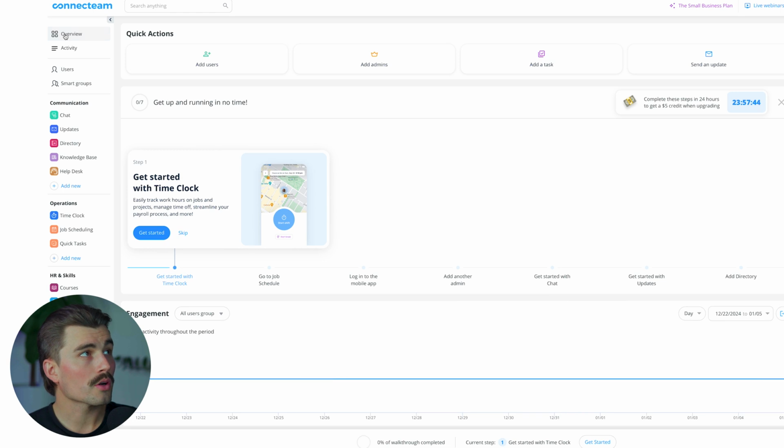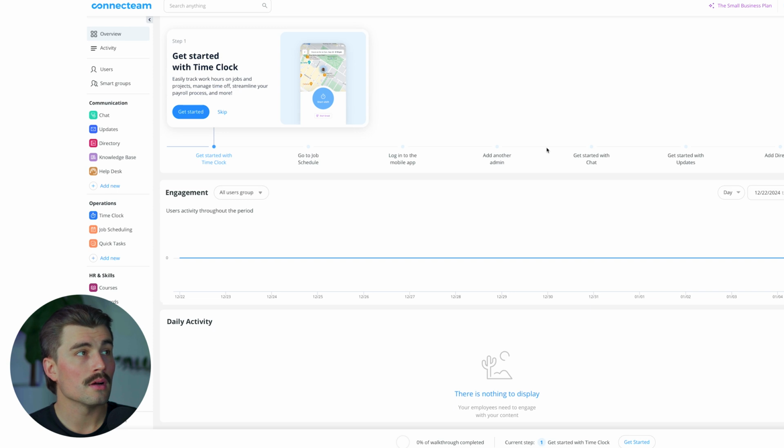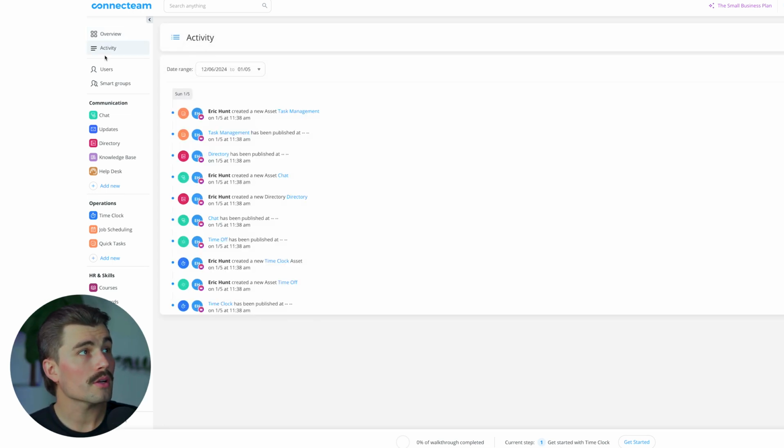So here we are currently under the overview section, and it has some quick action tasks here. So we can add users, we can add admins, add a task, or send an update. And if we scroll down here, we can see some dashboards that we have for things like engagement, daily activity. And as you can see, it's just a really nice, super easy to use interface that you can pick up in no time. If we click over here under the activity, we're going to get a running list of all of the types of activity that you will get tracked in Connecteam.